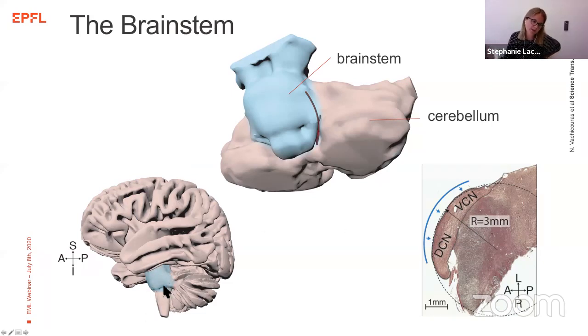This is the brain stem. So it's a lower part of the brain, also with a very important function. And here I just wanted to show you this image. It's a slice from a human brain stem, and it also gives you a range of numbers. So here, a radius of about 3 millimeters.